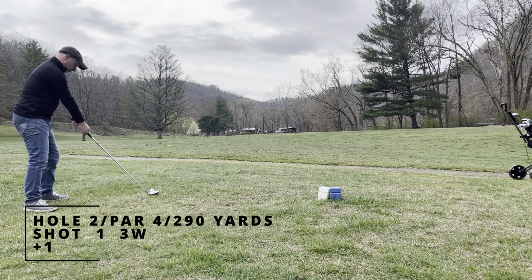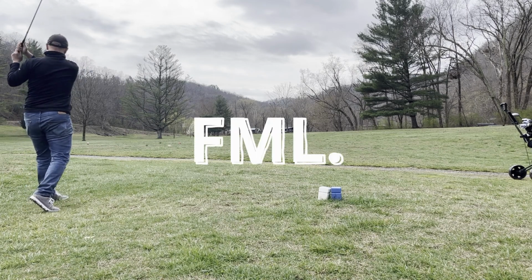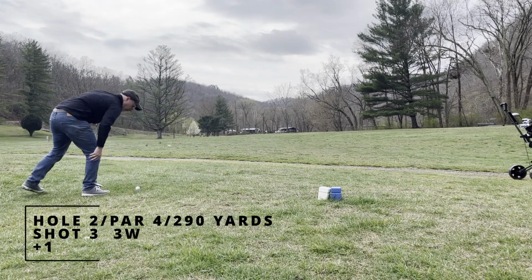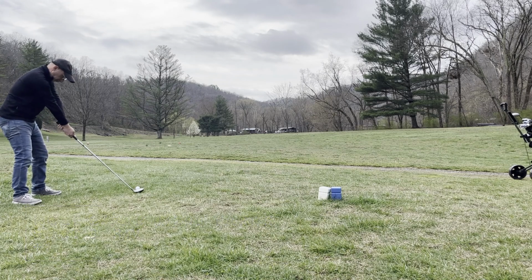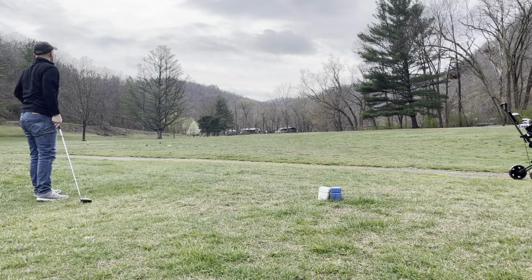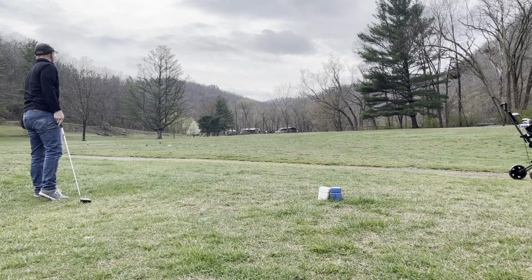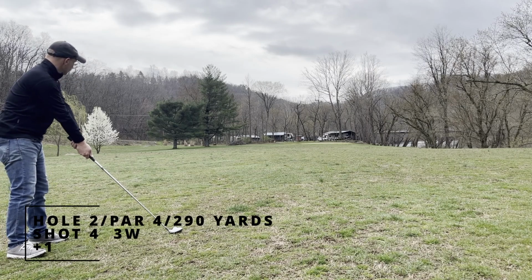Second hole, same kind of deal. We're going right beside the river. Trees still aren't out quite yet in West Virginia. And we shanked that one off to the left. So let's try again. 3 from the tee. Much better. I guess if you're going to shank one, better not do it in the river.